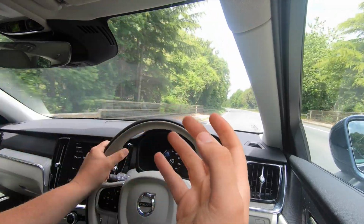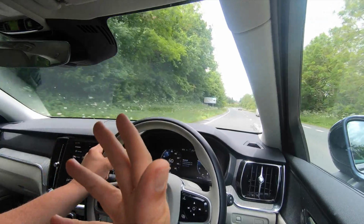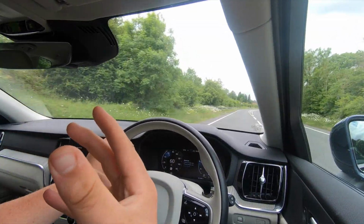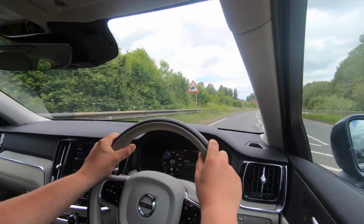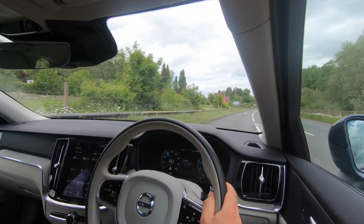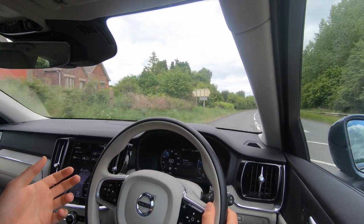You get a sense of light, which for some reason I think gives more visibility. I'm not sure why, or if it's actually true. The extra window, I think it's because it's an estate car as well. You have that extra sort of glass in the back, which just makes it nicer. But as you can see, at 60 miles an hour it feels very slow in this car, because it's so comfortable cruising along.